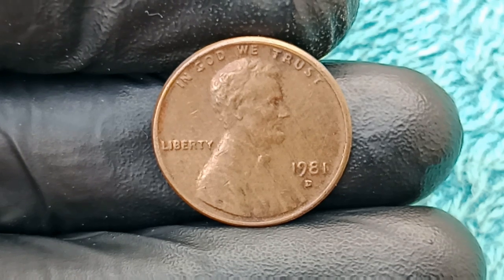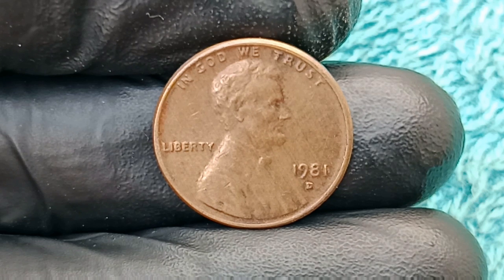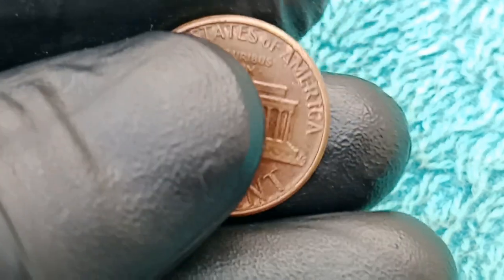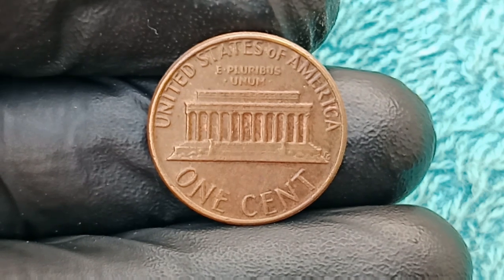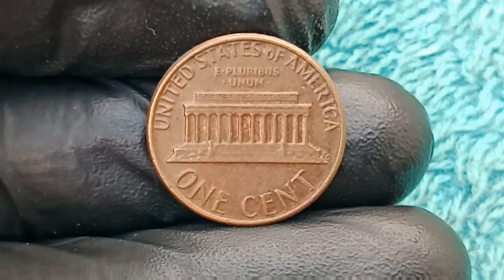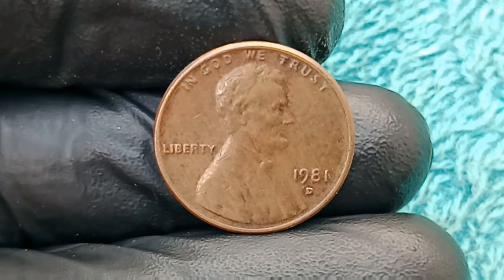culminating in a dramatic, invitation-only auction hosted in New York by one of the world's most prestigious auction houses, where the bidding began at $10 million and escalated in a whirlwind of offers from across the globe until the final hammer dropped at a jaw-dropping $414 million, setting a new record not only for any penny ever sold but for nearly any coin in human history.